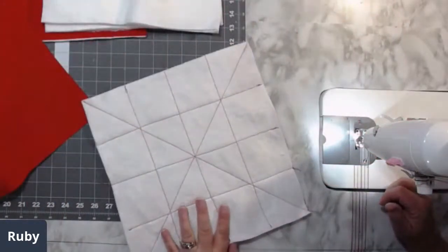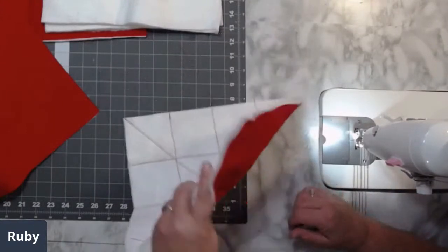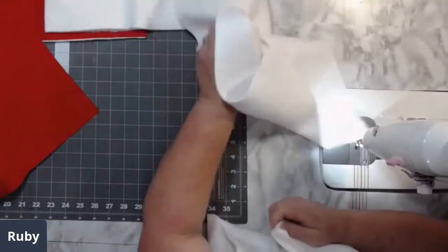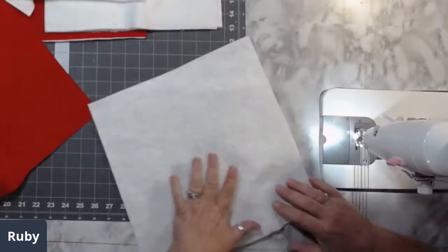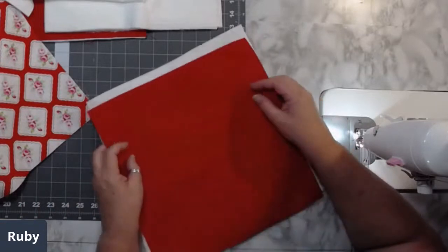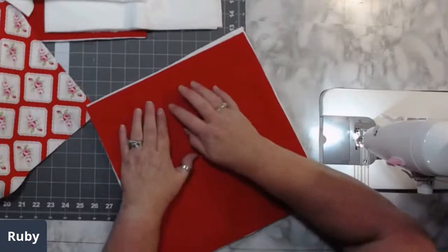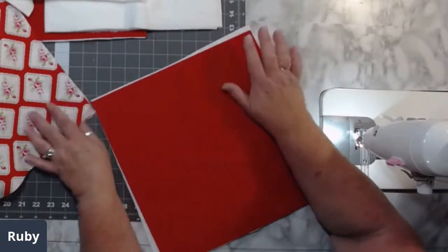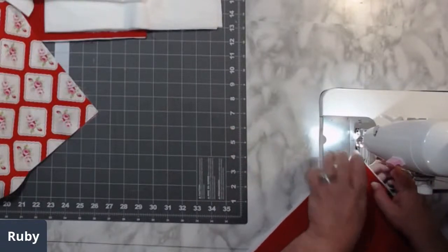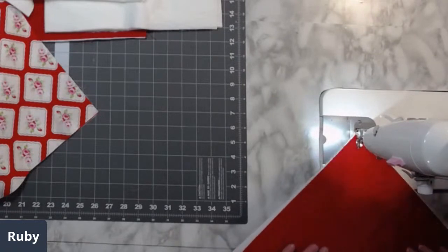Good or get wrecked. There. Easy peasy. Easy peasy. All right, I just want one. And I will square these all up because they do stretch over the quilting, of course. So they are a little bit wonky-dy, but that's okay.